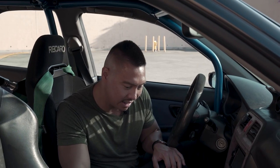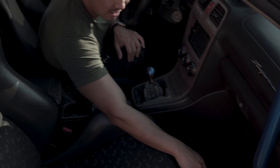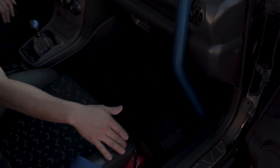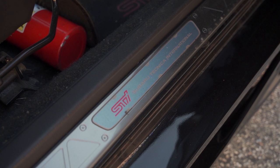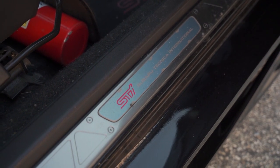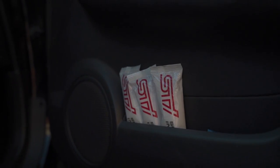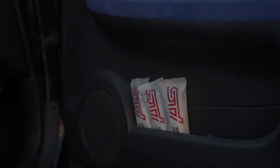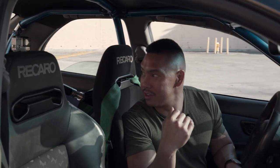And STI floor mats with the fire extinguisher down here. And this is a really rare, good condition. I got very lucky finding this condition STI door sills. And then of course I gotta top everything off with the STI wet hand cloths that I'll never use. And yeah, I think that wraps it up for the interior.